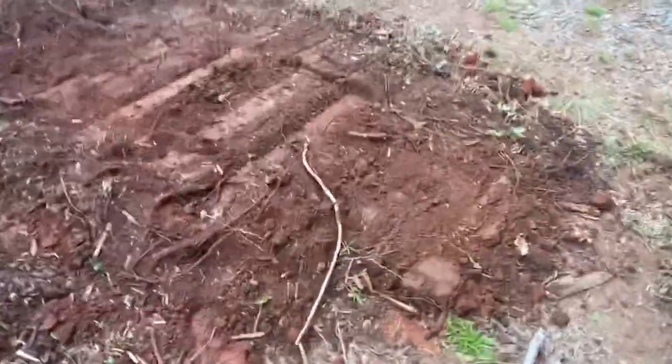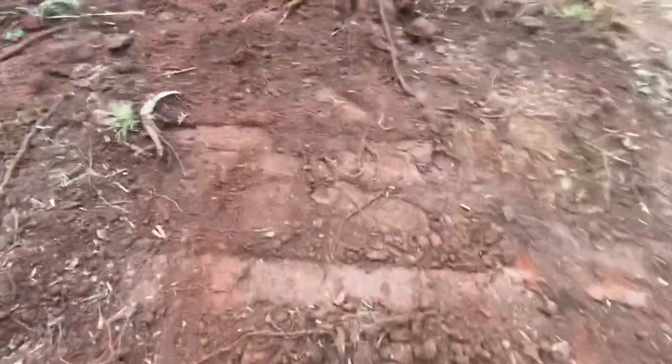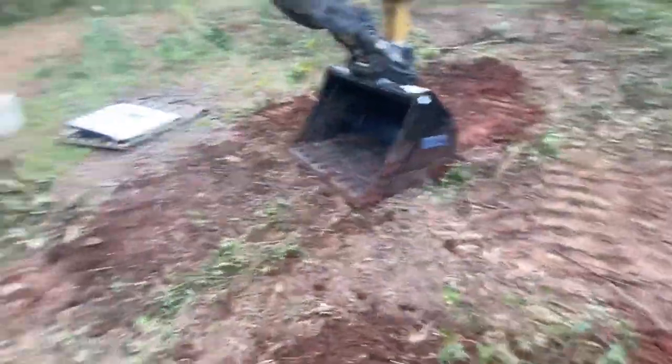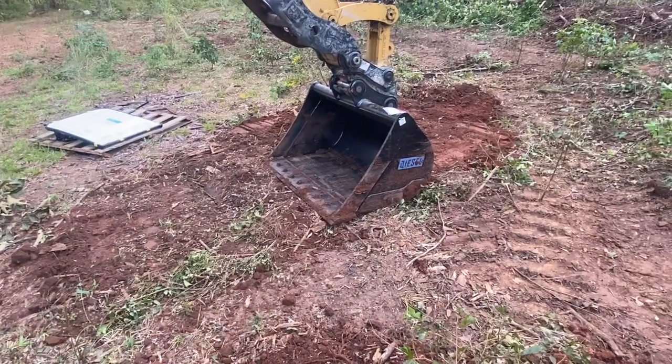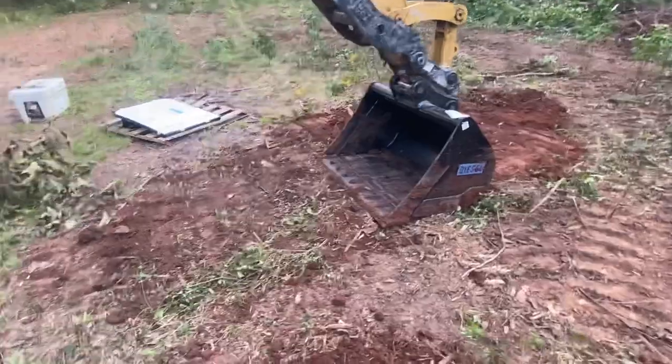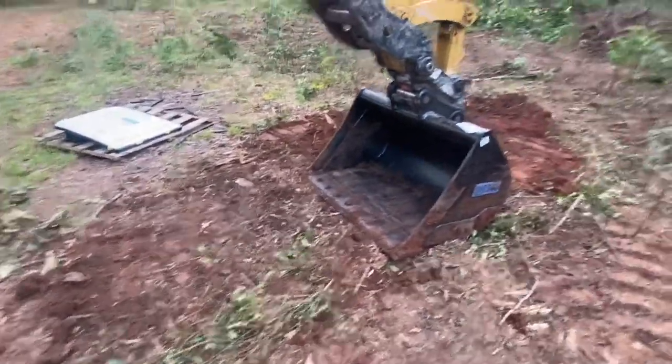And up here in some pretty thick clay, pretty hard packed clay, the 307 will completely fill up that bucket. It has no problem pulling that bucket at all. I was actually really surprised about that.